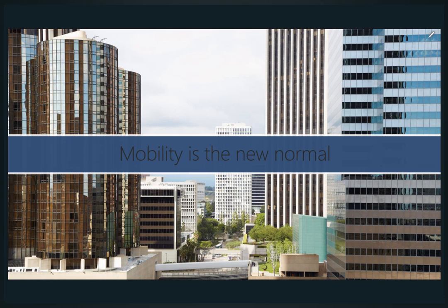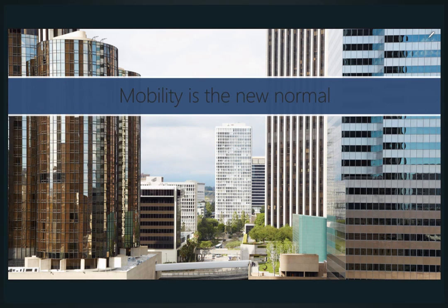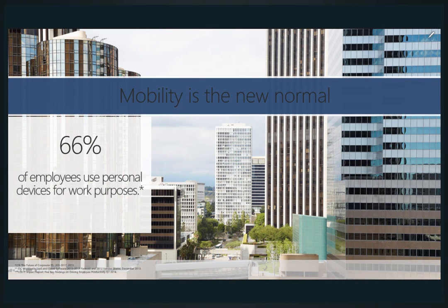And typically these are devices that we bring ourselves to the organization, which is quite common. And that's one of the main purposes of this discussion today. So just look at some of the statistics. 66% of employees use personal devices, often referred to as bring your own device, BYOD, for work purposes.